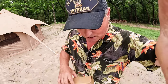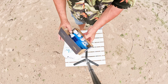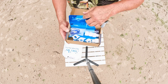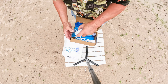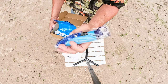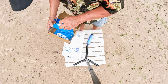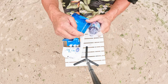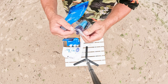So let's take a look at what's in this little box. Oh, very nice. Filters down to 0.01 micron. Squirt bottle tops. A water straw. And we have four bottles. So this is if you're going on a group trip. Where's the flap?